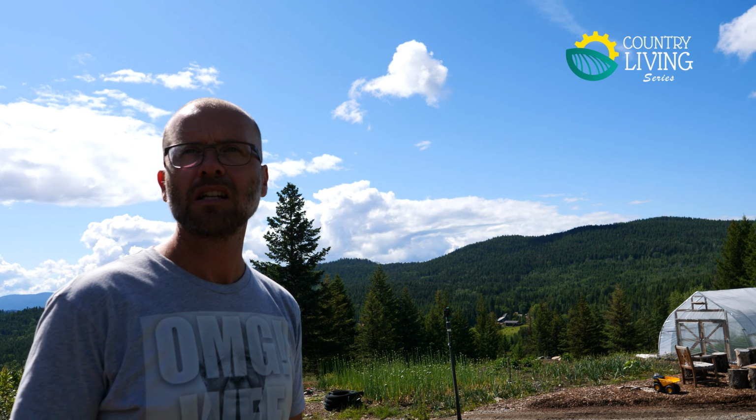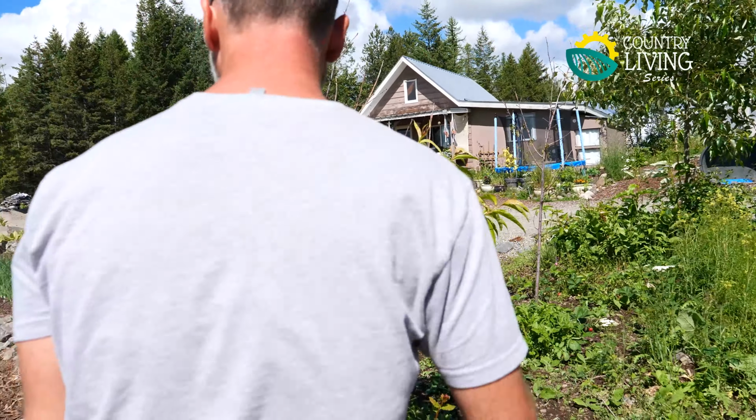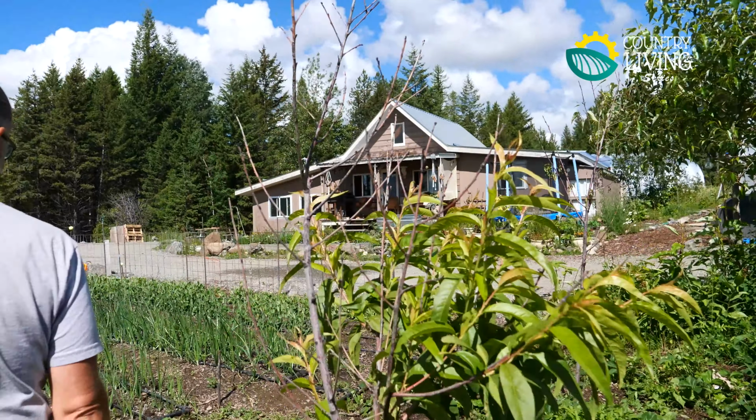So you've got beans here, onions, and some snow peas. Those are shellers actually. I do snow peas in that greenhouse early, and I do shellers because they're just better. And I've got them interplanted with carrots. Here we can see carrots just starting to come up, two rows on each side.